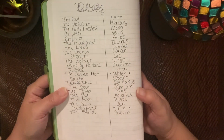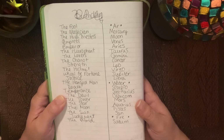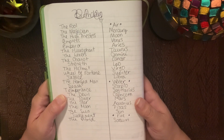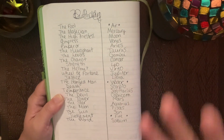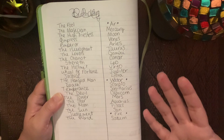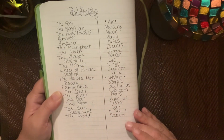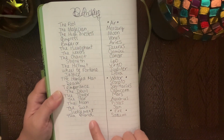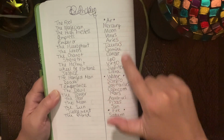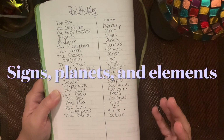You can take a snapshot of the screen. One of these days, after the whole Decan walk, I might have something special for you that will also include extra things, like a table that has something like this in it. But this is the 22 major arcana cards of the tarot, and then these are all their associated cards.